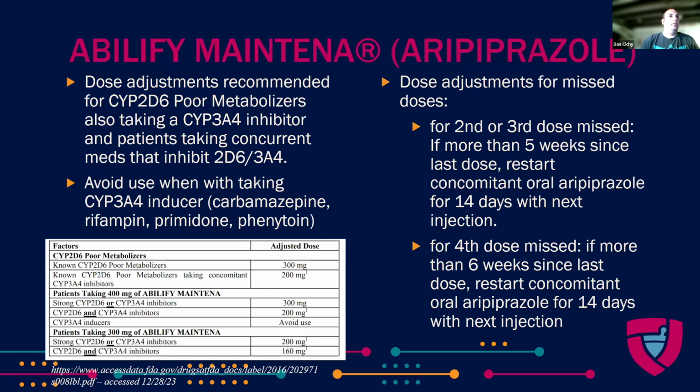So this is what I was talking about, the interactions and things that might make you want to pick the 300 versus the 400. Generally, again, going low and slow and being conservative with the initial dosing is a good idea when switching from oral to long-acting products.